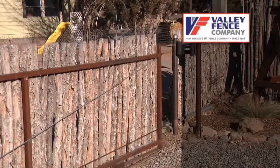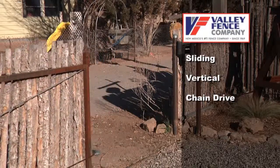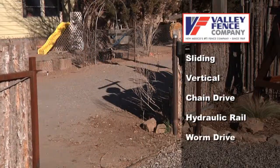Well, I'm seeing more and more homes and businesses using automatic gates today. What are the advantages? Thank you, Richard, for asking. In today's day and age, security is so important for your homes, your businesses, our elderly. It's like having a security guard on duty 24 hours a day, 7 days a week, and to boot, it makes your life easier. At Valley Fence, we have a great selection of automated gates: sliding, vertical openings, chain drives, hydraulic rail, or worm drive.